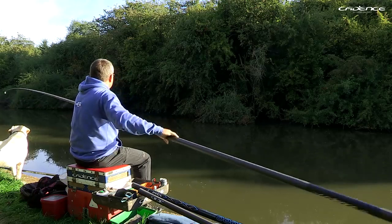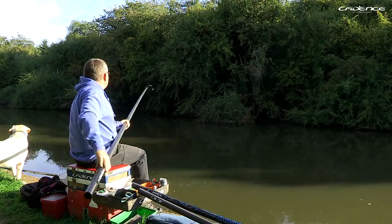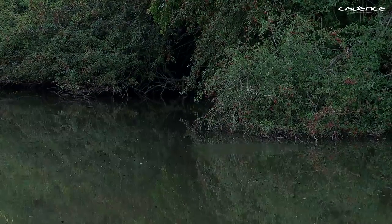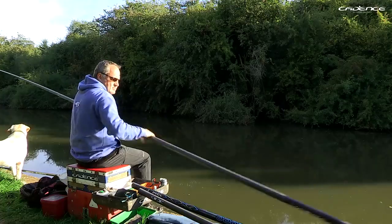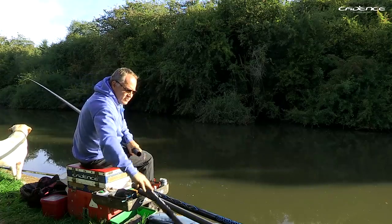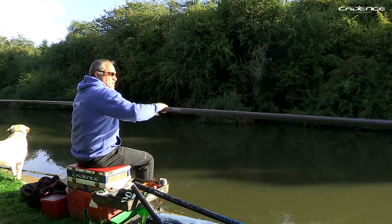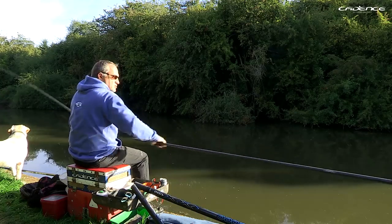So I've put 2 balls, and I'm going to put another ball just a little bit further out on this line, and then on my other line, which I'm going to feed to my right, I'm going to feed another metre out. So I'll just quickly do that.